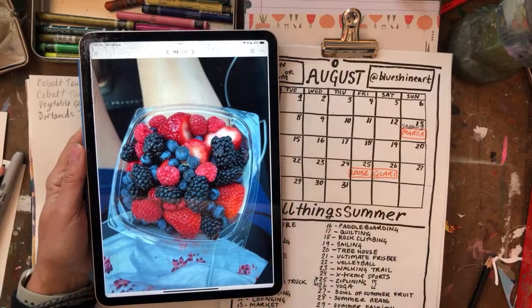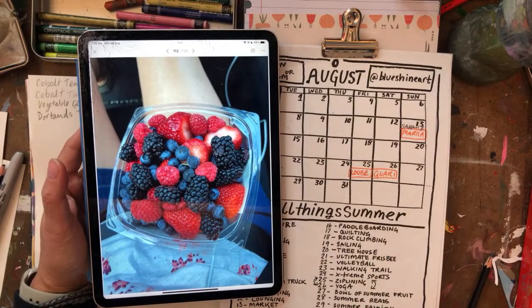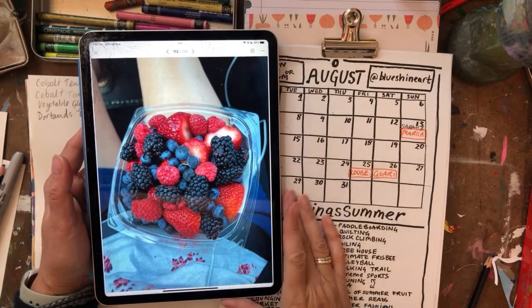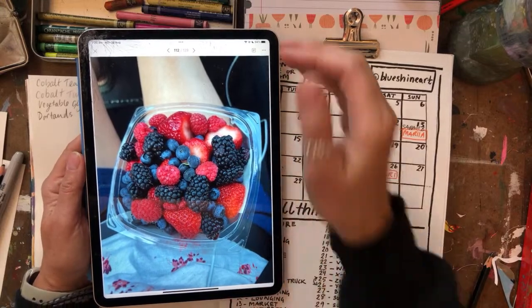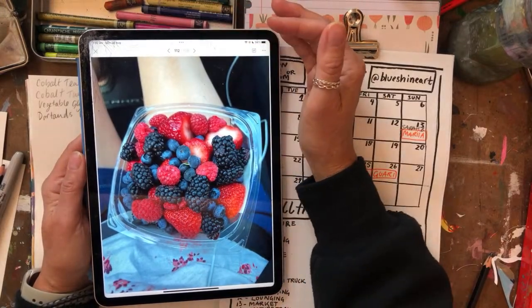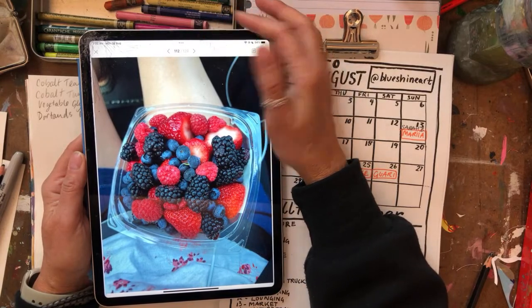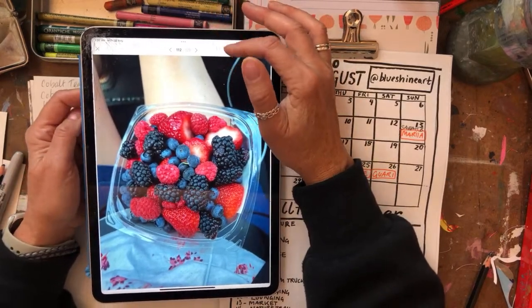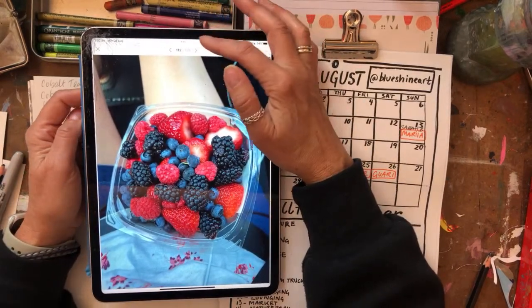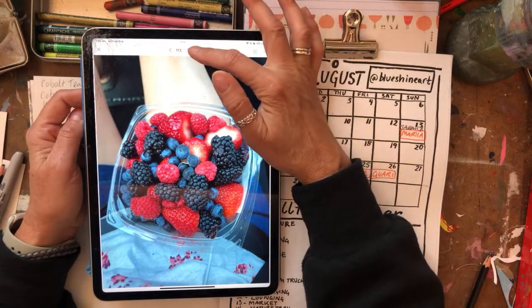I did have summer fruit, and then I forgot completely about today's prompt, so we don't have a fresh bowl of summer fruit in front of me, so I'm going to be working from photos. If you do not have these photos and you're not a Patreon, you can go grab something from the internet. Unsplash.com has some copyright free images. I think I added a couple actually.